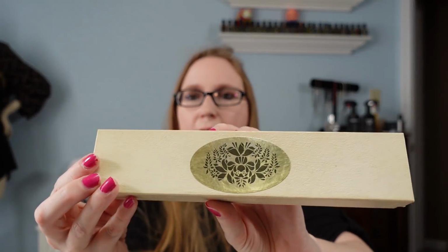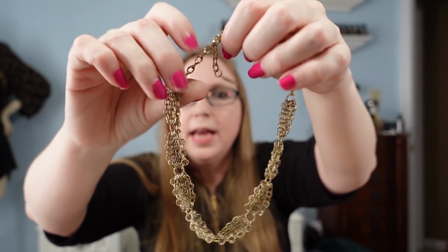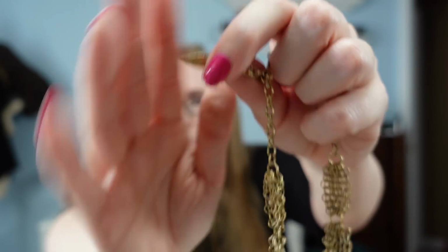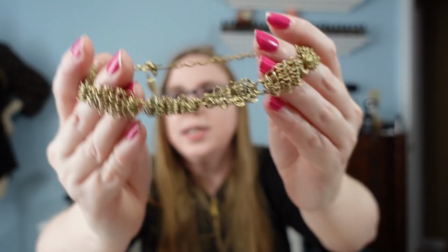Let's see, next was this. Was in this box, and when I sell stuff, even though these might not have been the original boxes for the item, I still usually include them when I am shipping them. So this necklace here is really pretty. It's kind of like a choker style, and this is by Whiting and Davis. It is signed here on the little tab, and it's just this linked chain choker style necklace. It's really pretty. I have this listed at a price of $19.99.